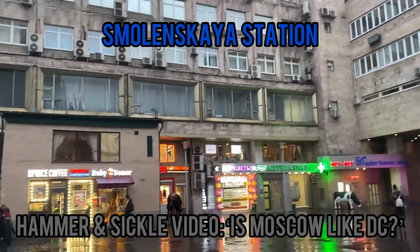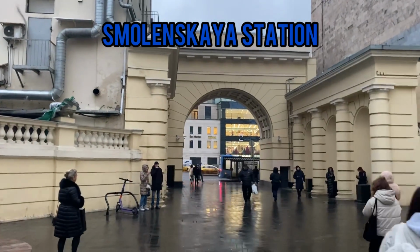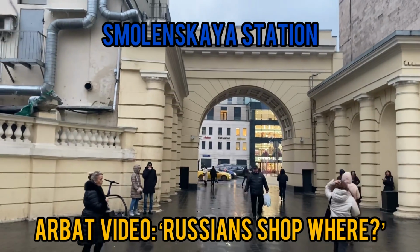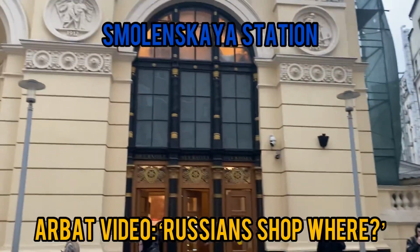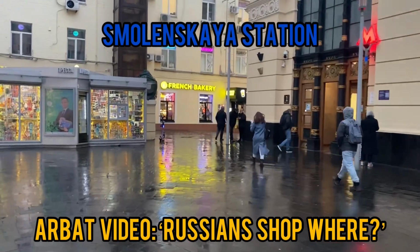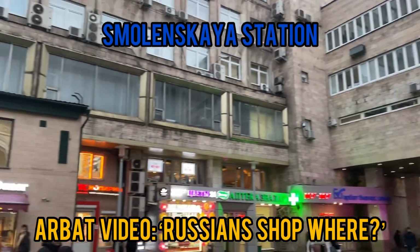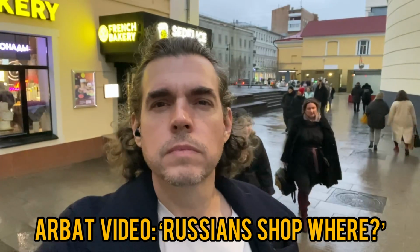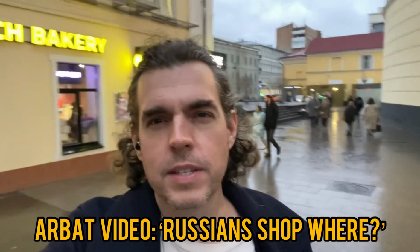So I'm stepping out into a courtyard with an arch. You might recognize that from the end of our Russians shop video. This is the end of our Botskaya Street over there. So you can't really see anything because we're getting deeper into the city. It's just a courtyard surrounded by buildings. Yeah, so that's our Botskaya back there. So we're definitely deep into the city now.